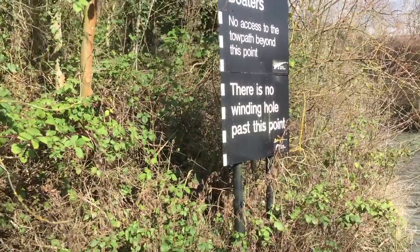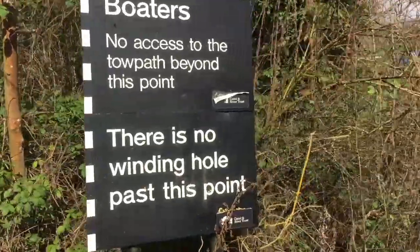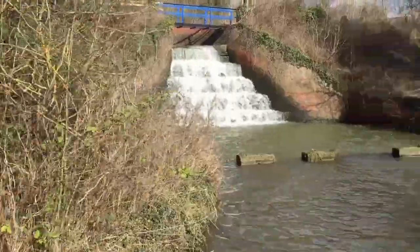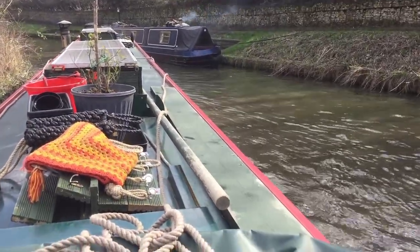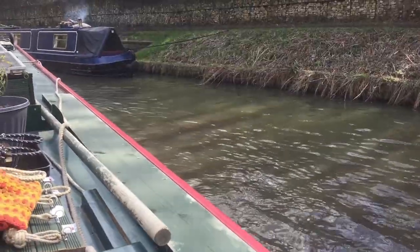So here we are, we're just winding at the end of the Chesterfield. So just up behind us back there is the tunnel. The sign saying no access to towpath beyond this point. There's no winding hole past this point. So there's us expertly turned there. We're just going past a boat called Comfortably Numb here, which has been leapfrogging us up and down the Chesterfield from the start.